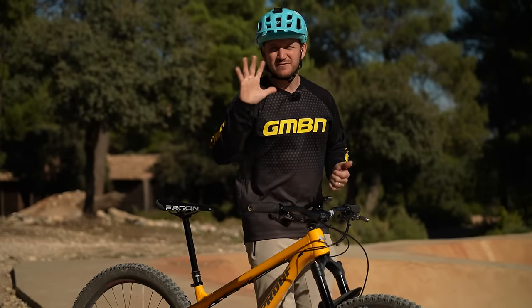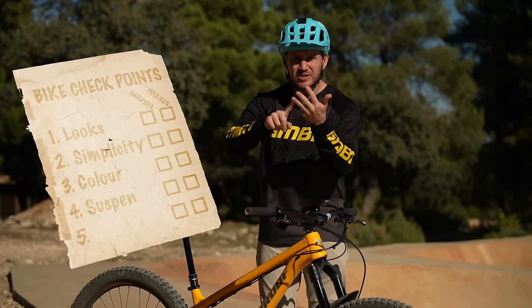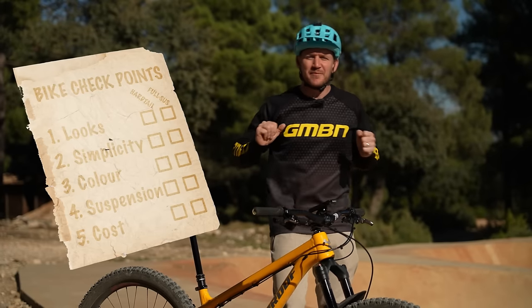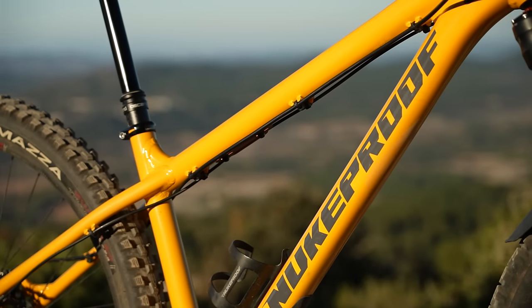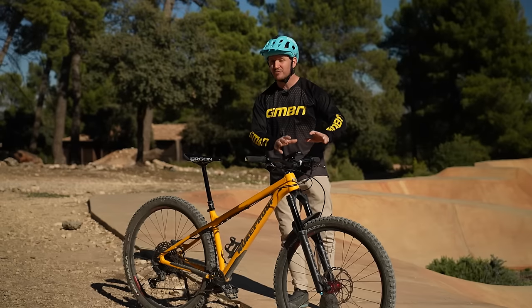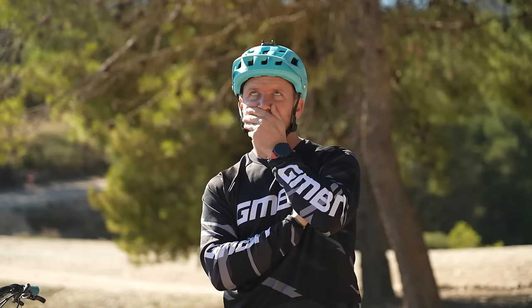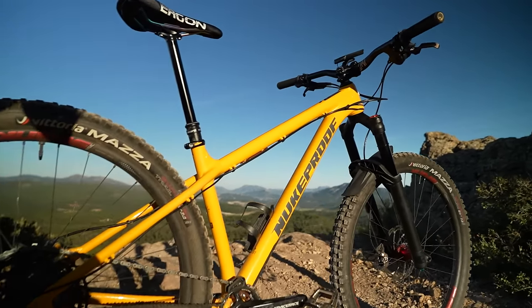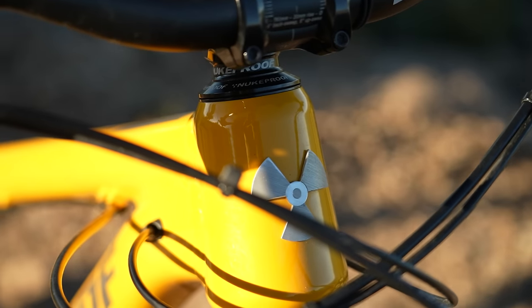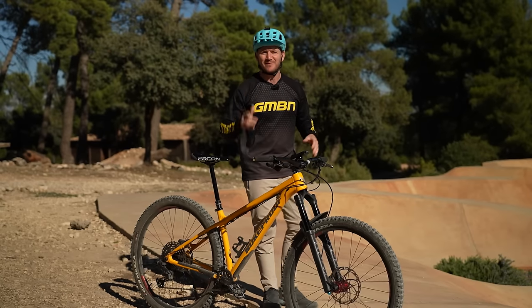In this challenge, there's 5 points up for grabs: looks, simplicity, color, suspension, and cost. Whilst I'm here, this is my bike check. On my Nukeproof Scout, 29-inch wheels, front and rear. Now this is simplicity in its finest form. There's nothing going on over here, is there? No. The color, this is Nukeproof factory yellow. It just pops, it fires speed, it fires fun, and that's what it's all about, fun.